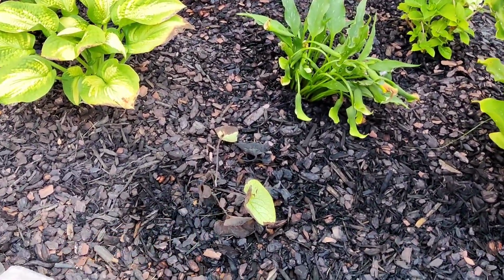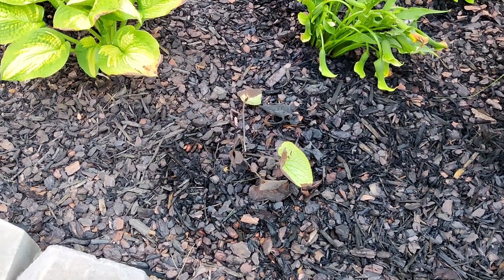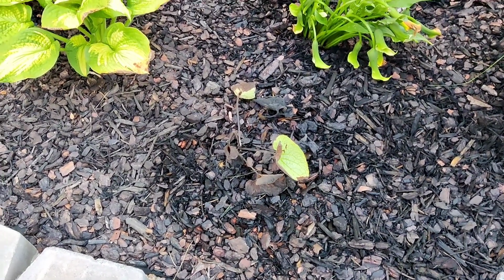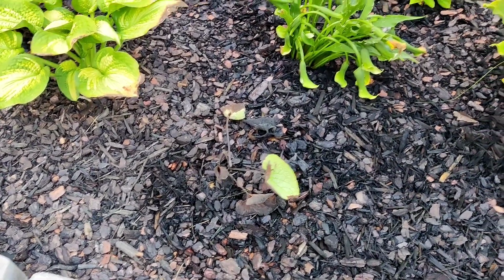This down here was a Brunnera, Queen of Hearts, that I think is getting too much moisture and too much sunlight, so unfortunately I will be digging that up.